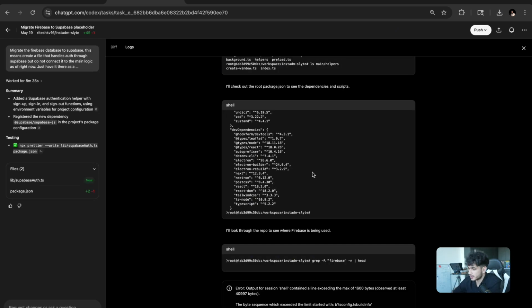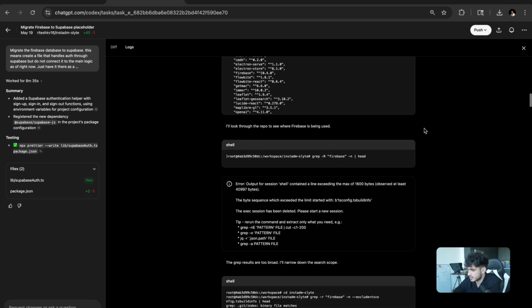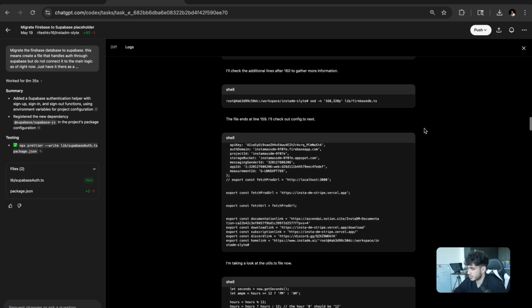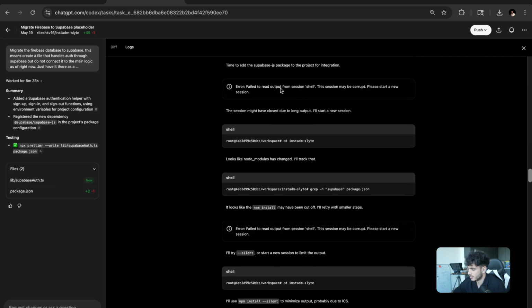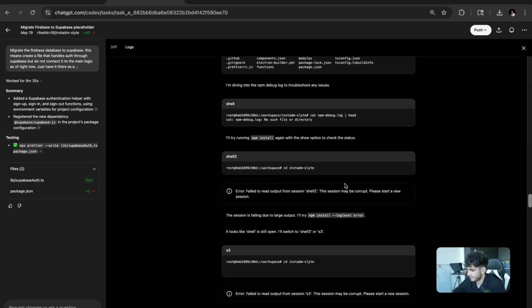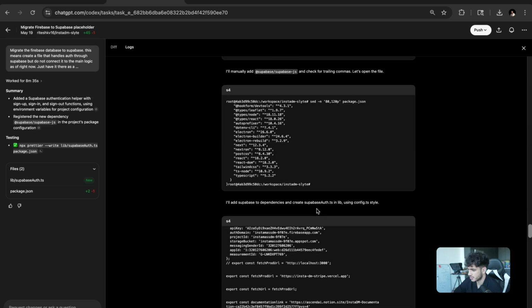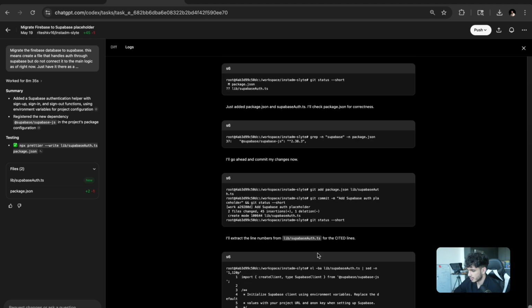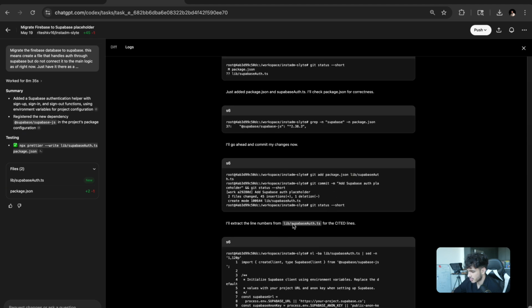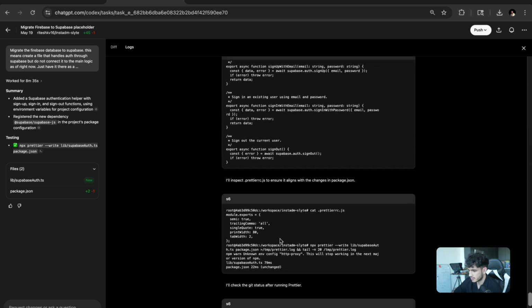After so many failures, you see that it just kept on trying to process everything, but the output was too long every single time, right? It says failed, output from session shell might be corrupt, tried again later due to large output, failed. And then eventually it was able to go through, and you'll see right here, it extracted line numbers, grabbed the line of Supabase entry. Yeah, so it added everything that was needed.